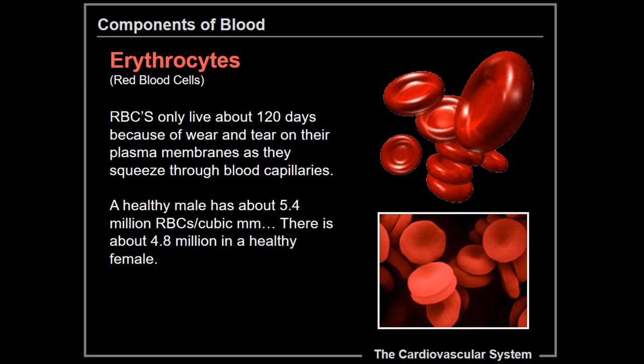And the average female, there's going to be about 4.8 million. Why the difference? I can only venture a guess. I would have to say that since males have a larger muscle mass, maybe they require more oxygen to fuel those muscles and that heavier muscle mass. And that may be why they have more red blood cells per cubic millimeter. But again, I'm no hematologist. I'm just a simple anatomy teacher trying to make his way in the world.